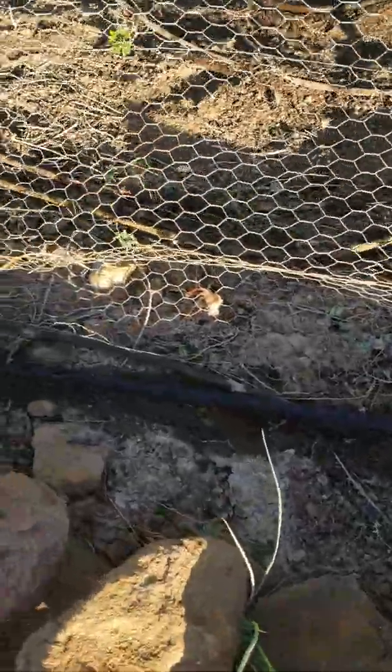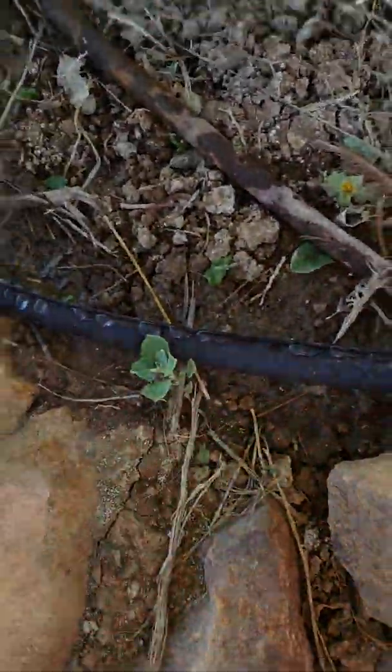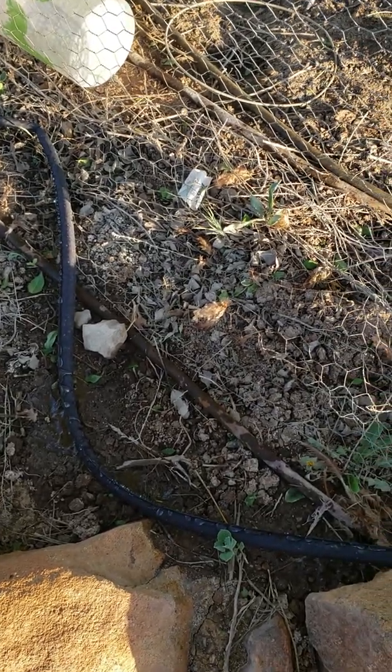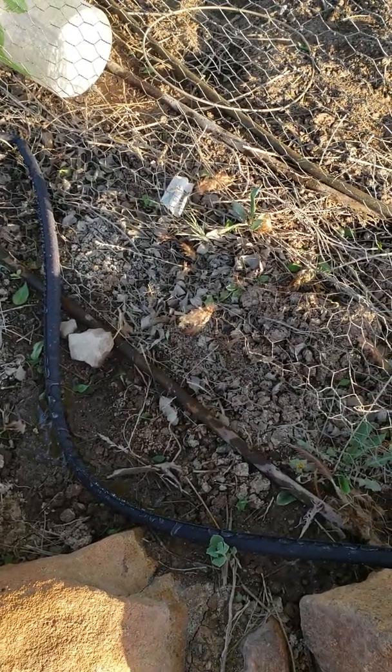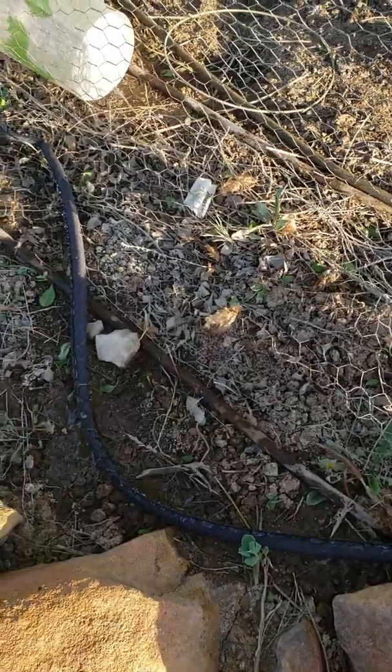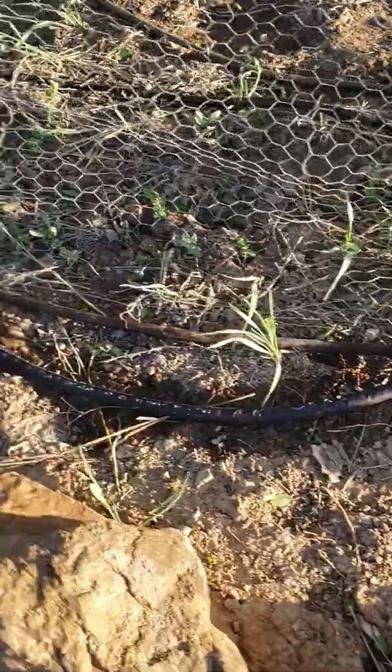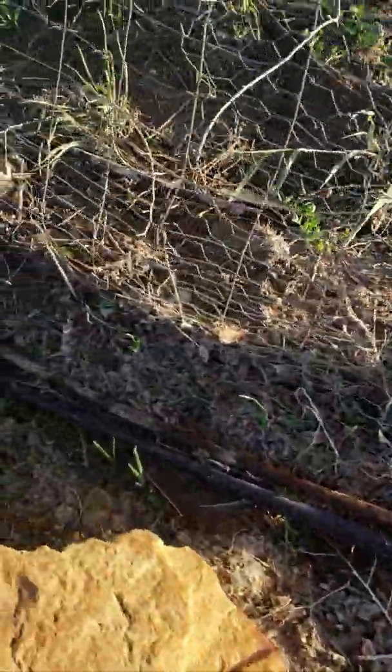Yeah, I got a lot of soaker hoses. This black one that's actually got water coming out of it is the new one. I couldn't, after planting, rip up the old one, so I just put a new one. And it kind of runs right alongside the old one. My little peas.